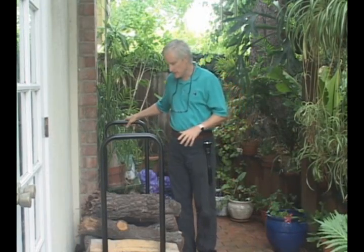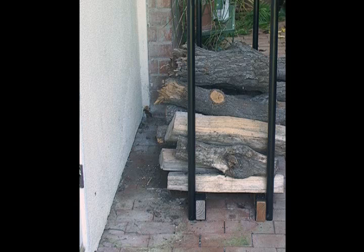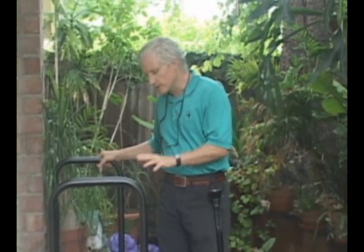Another important tip is to keep your firewood outside. Make sure it's off the ground, away from the building, and you don't want to stack too much firewood because when you do that, you just provide more harborage for rats and mice. Also, don't store it inside near your fireplace because most of this wood is infested with beetles, and these beetles are just going to emerge over time and become a nuisance.